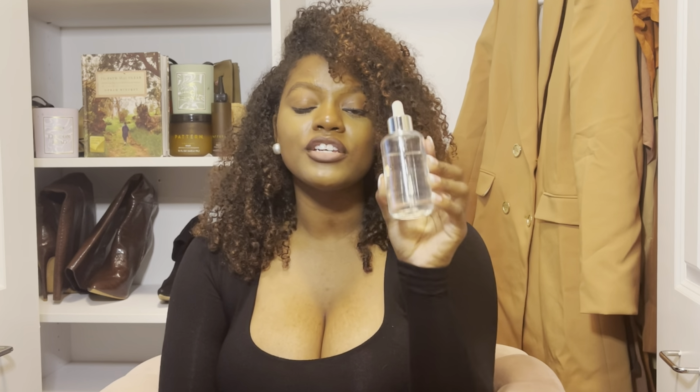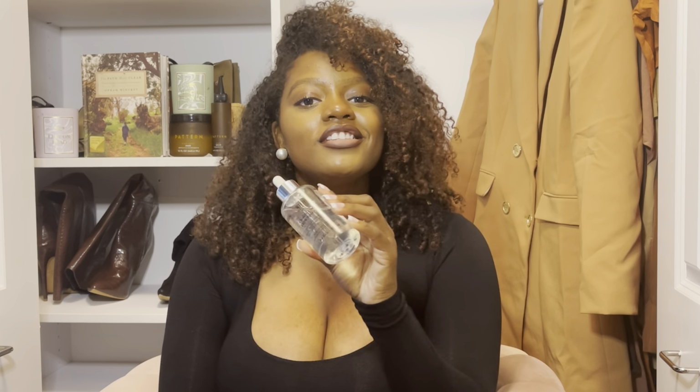Moving on to my essences and serums. So I have a ton of serums. I am a skincare junkie, but I decided to really focus on one of those, and that is the Kiehl's Clearly Corrective Dark Spot Solution. This is in the same line as the Clearly Corrective cleanser that I showed for my nighttime routine, but I do use this day and night.